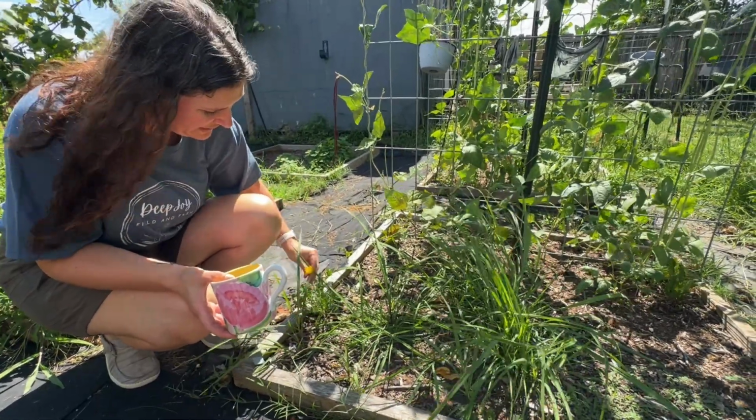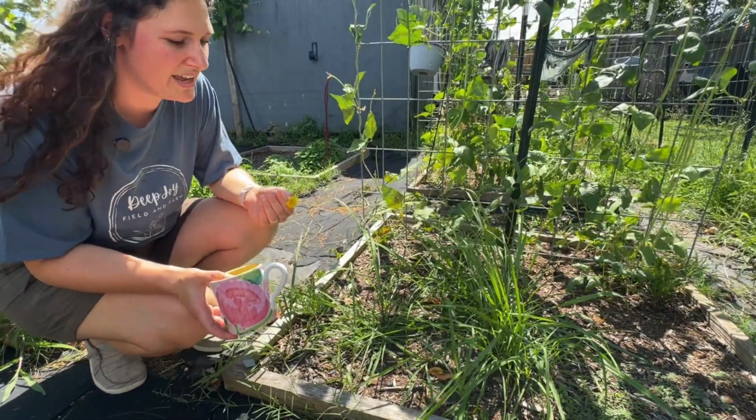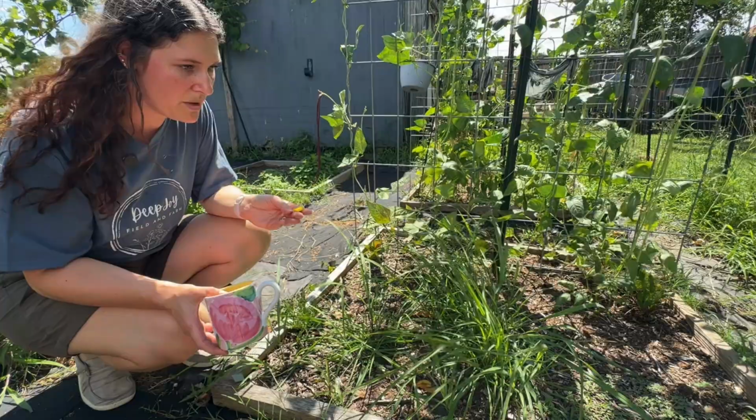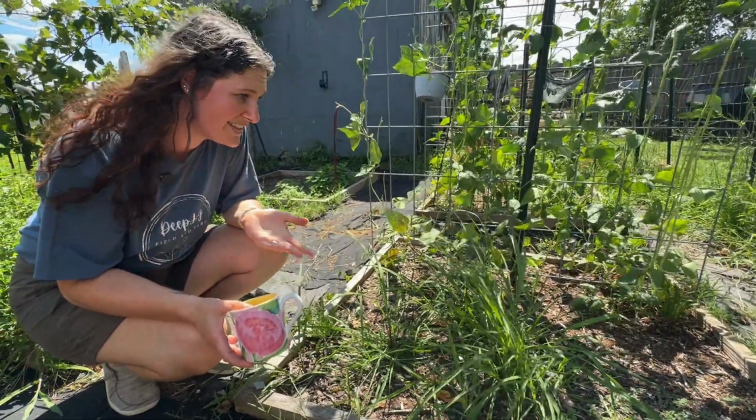And then we've got our dandelion friend here. And you know, dandelions are medicinal. You can make all kinds of stuff with dandelions, and they're like a brain food. They're really good for you. So I just eat them as I find them.